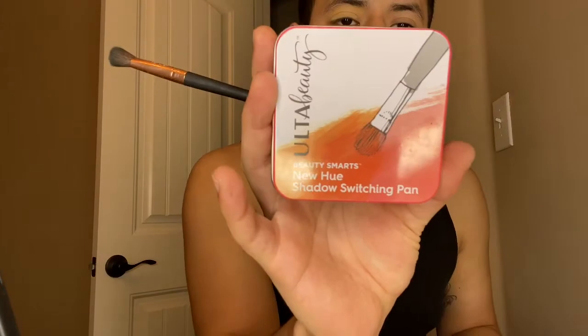Now I'm gonna just dip it into this from Ulta Beauty. It's the New Hue Shadow Switching Pad. And I love this because you can just clean your brush and bam, it's done. So now that was that color. And now we're gonna go in with the color Sand over here. It's a little bit deeper, but it is just to show two different pigments. This is coated.